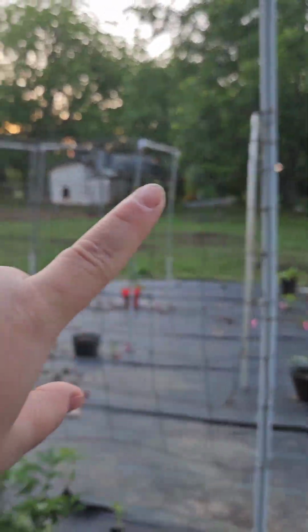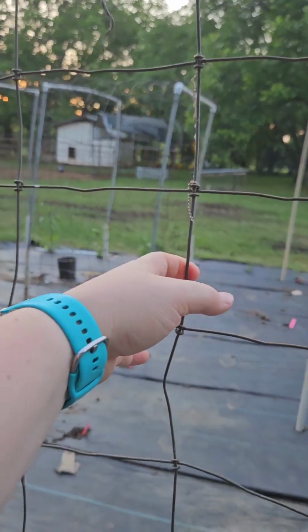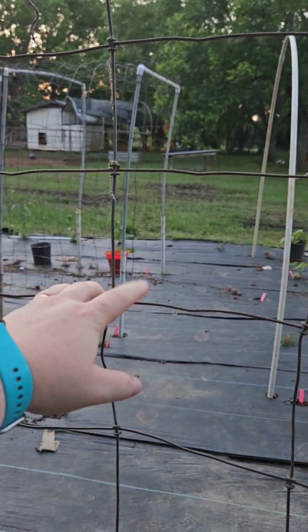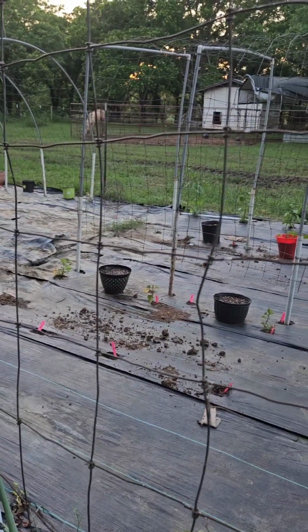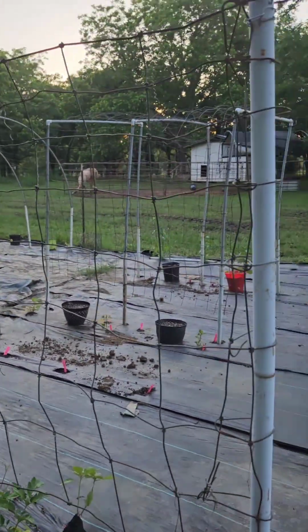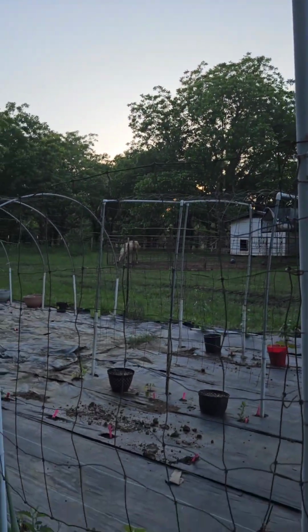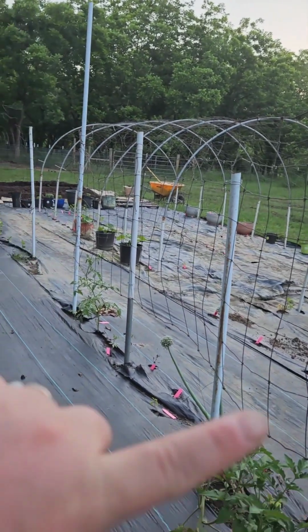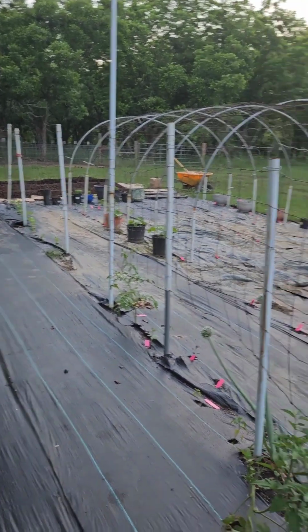This trellis is from last year. This is old fencing. So we've been slowly replacing all of our fencing. It used to have this field fencing. There are holes in the field fencing, but I refused to let my husband throw it away. I told him I would do something with it, and here we are. This is one trellis. That trellis down there is the same thing.